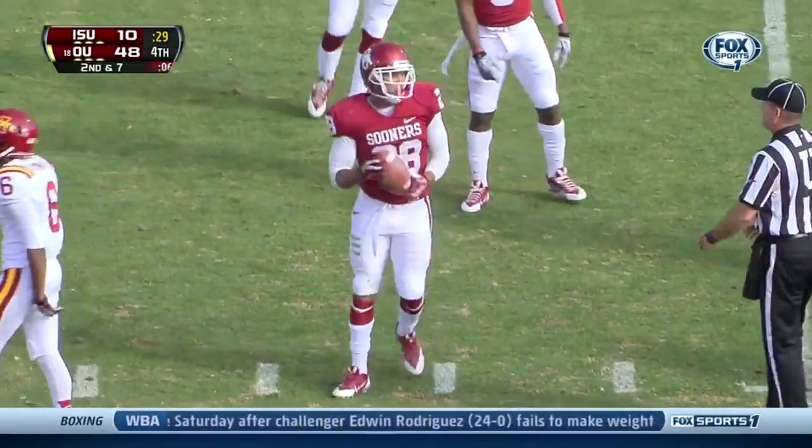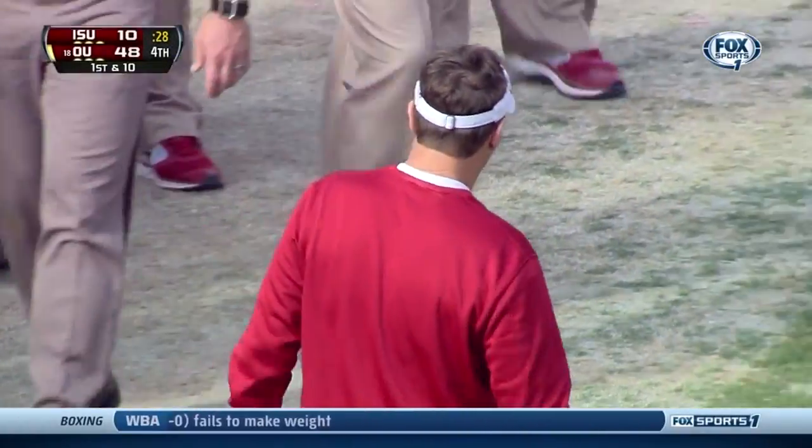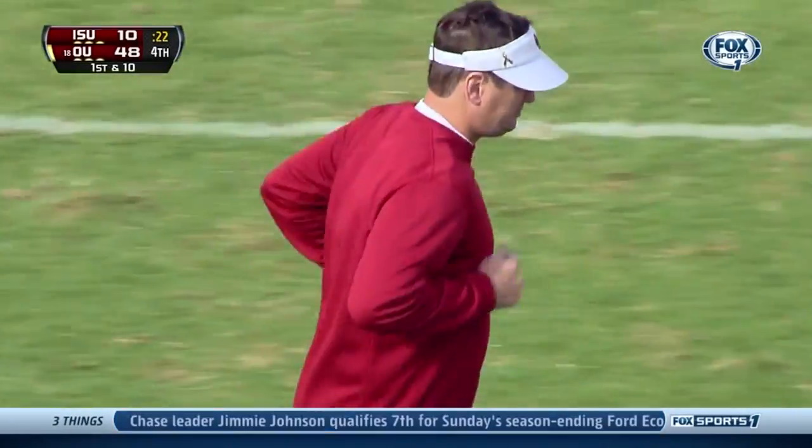Rush yards continue to mount. And that will likely be the final play of the game. Clock will stop to set the change. Once they roll it, Oklahoma can head to the locker room. And Stoops is perfectly fine with that.